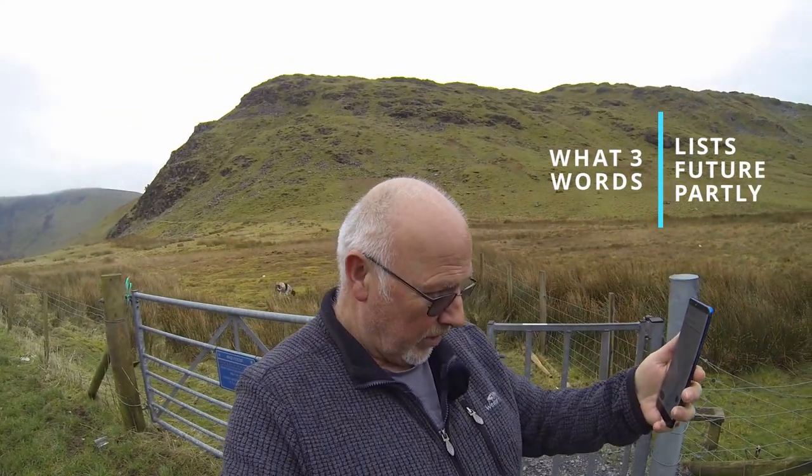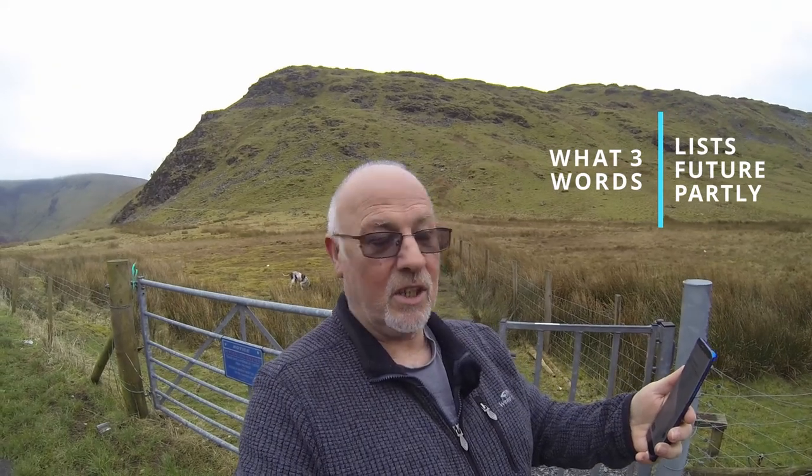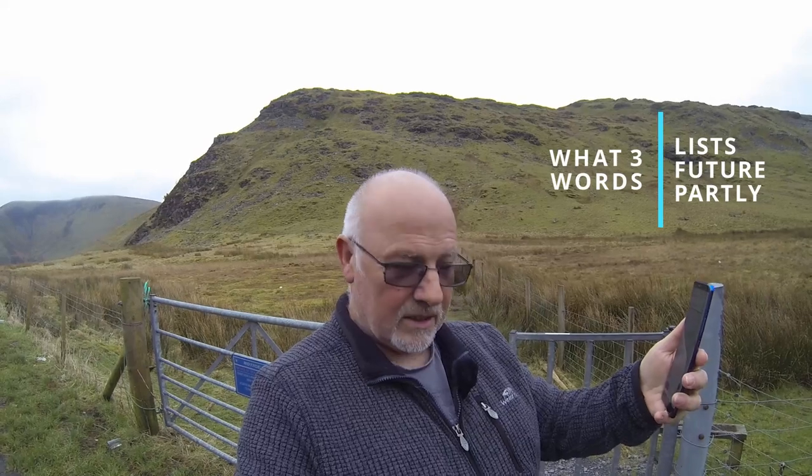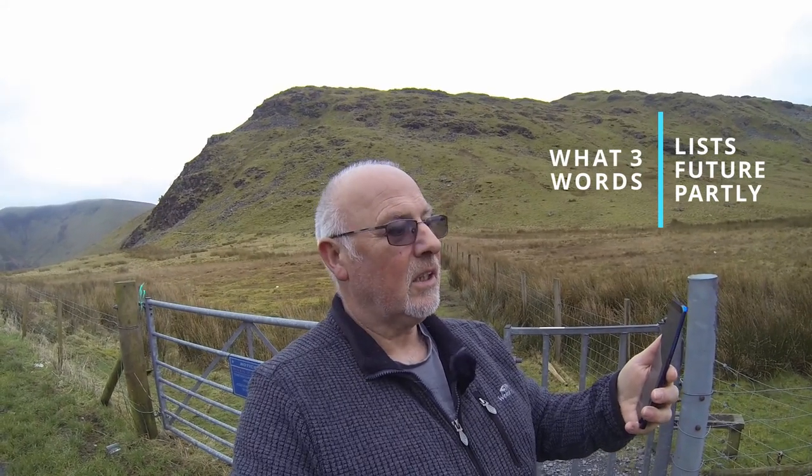So next location, I've got to put the What3Words on. I'm going to try my phone again now. And the What3Words for this parking area here now. So the What3Words for this location that I'm standing in right now is lists, future and party, and that will bring you straight to this little parking area.